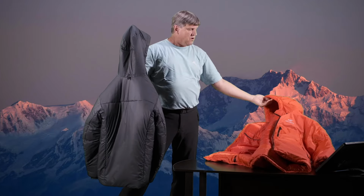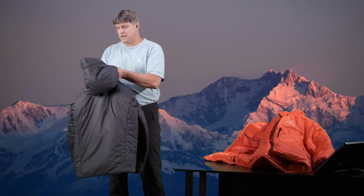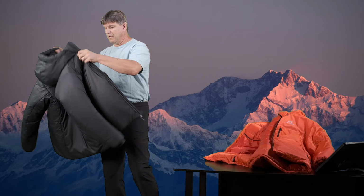So first off, a major difference between these two jackets is the Nuclei SV is a synthetically insulated jacket, and the Alpha Parka is a down insulated jacket. All right. Let me put on this Nuclei now. Let's start talking about this one first, and then we'll get into the Alpha. All right. So, as I said, I downsized this.